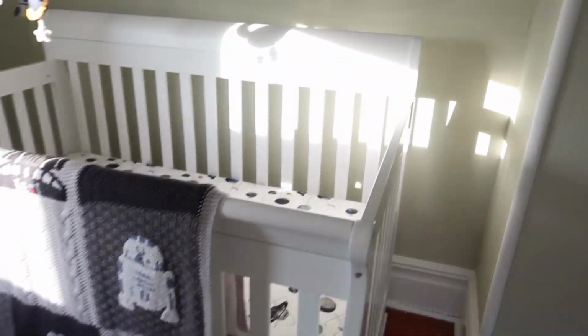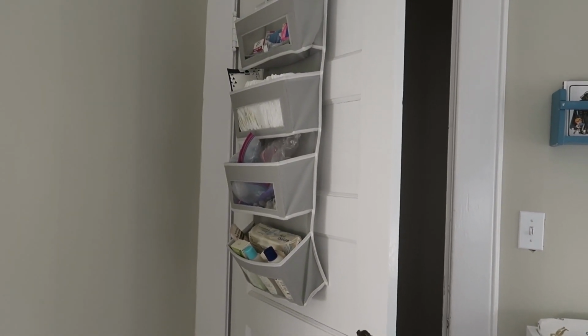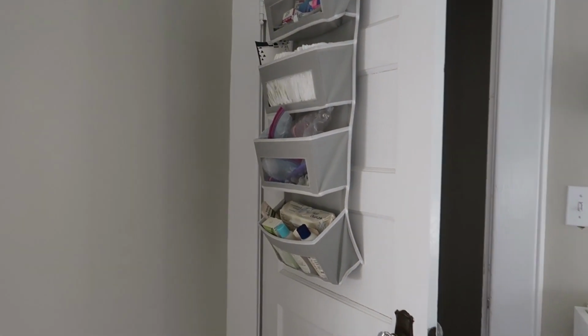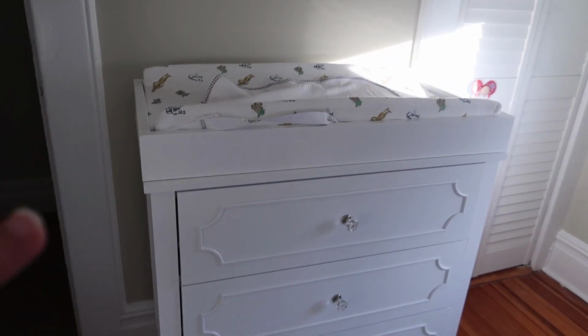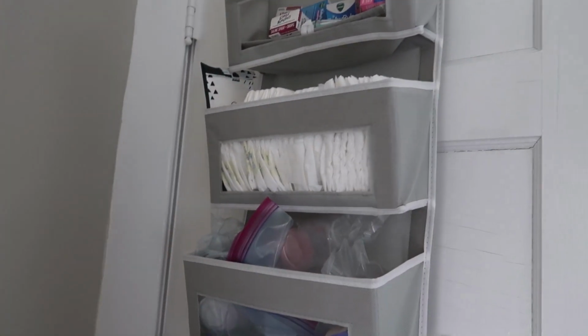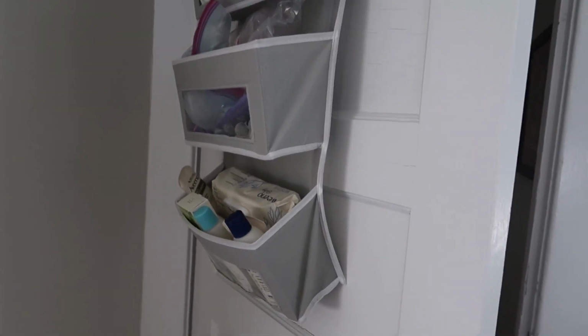And then lastly, coming back towards the door, we needed more storage space because we don't have a lot of floor space. So the stuff for the changing table is all here. This was just bought from Amazon really cheap. We just needed to make as much use of the space as possible, so that's why we got that. That is the entire nursery.